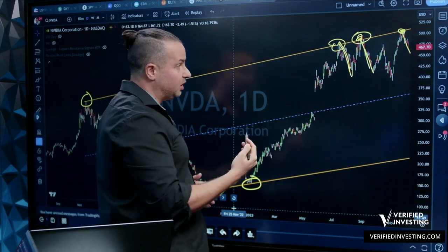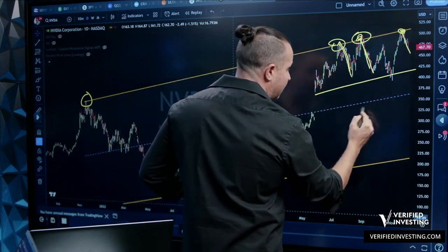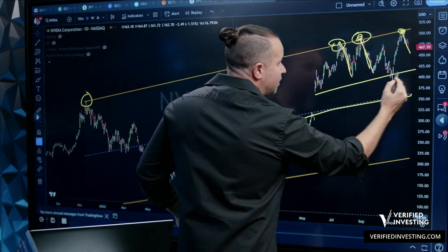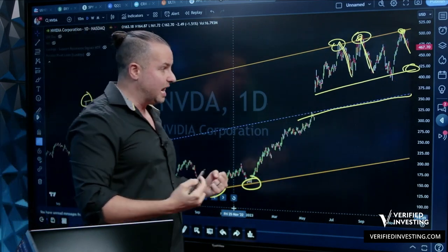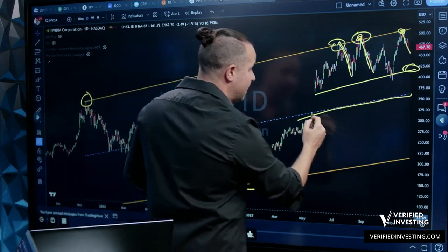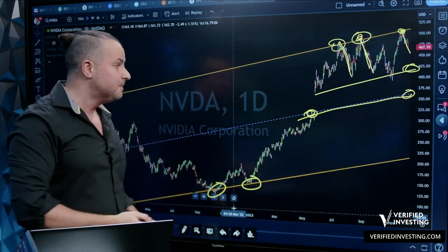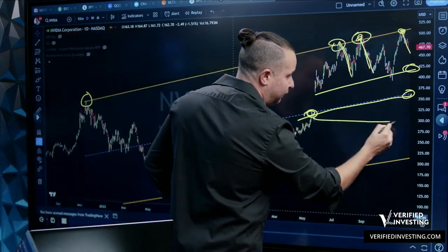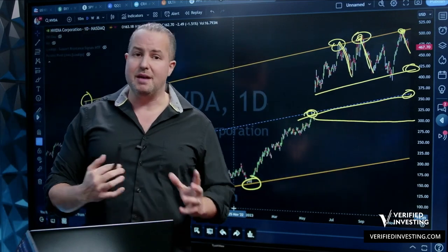Now, again, one thing to keep an eye on here is basically you also have a secondary parallel right here, right? And here's your middle point right here. So this is going to be support around 425, 420 if we continue down. If that breaks, then you start going to this middle parallel here at around 370. And then if that breaks, eventually there's a gap fill around 300. Again, I've said this to you guys many streams.